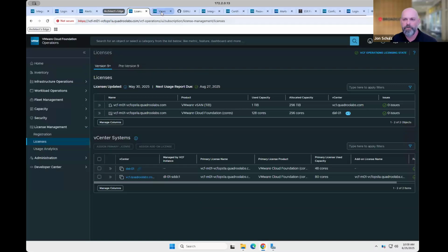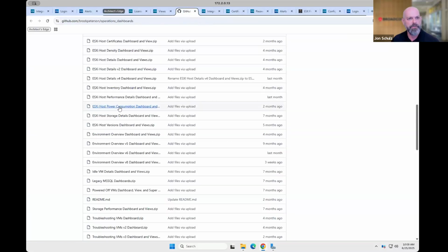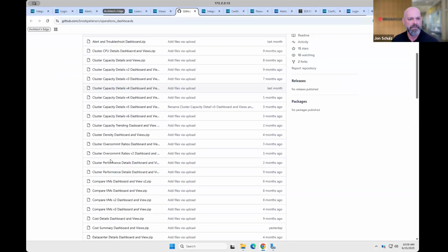My next demo was dashboards. So let's jump into that. When I'm working with customers, a lot of times they say, hey, let's create a dashboard to do whatever. Well, generally our recommendation is, hey, let's not start from scratch. Let's find a dashboard that's been started and modify that thing. And one of the best places that I found to get dashboards is from Mr. Brock Peterson's GitHub repo of dashboards. And he's got some really great ones here that have been built out.